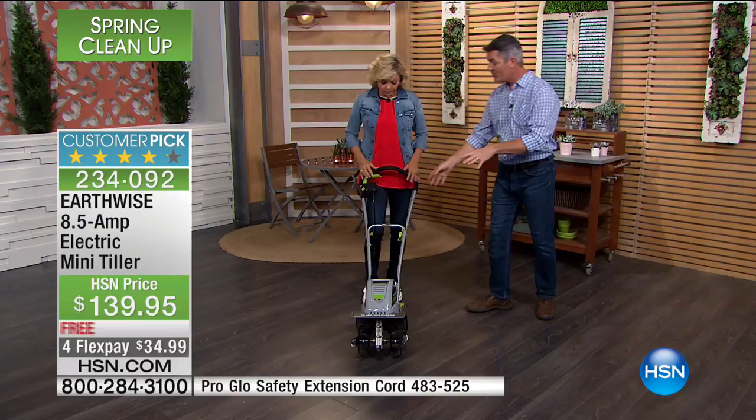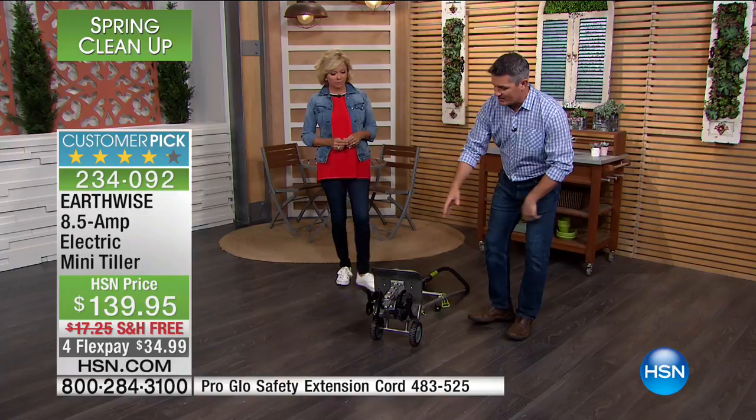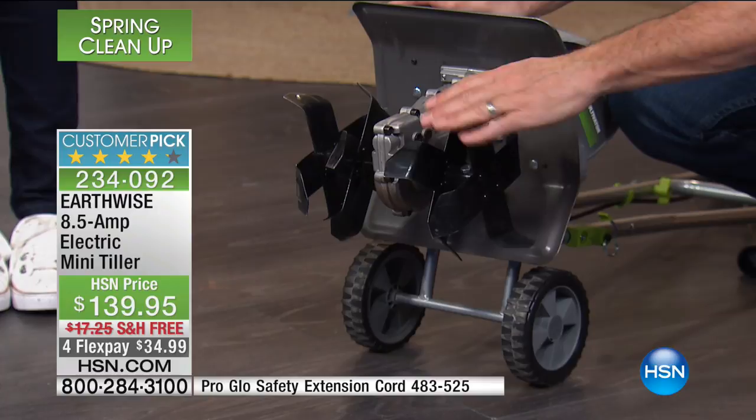Yep, when you use this, think about having that big garden area in the backyard. You can take this, and you'll make these nice, beautiful rows. So 11 inches wide. You can see we've got those four tines. They're going to spin at 350 RPM, and you're going to be able to just turn up all that soil.